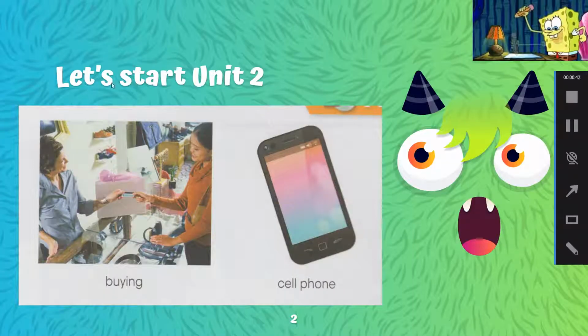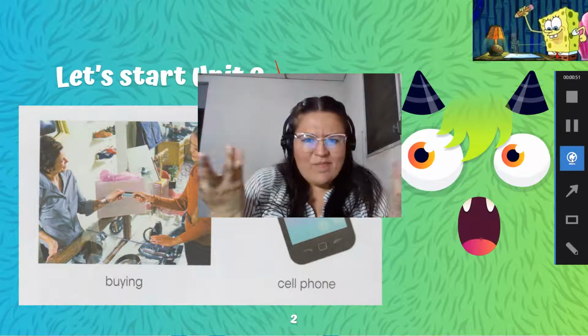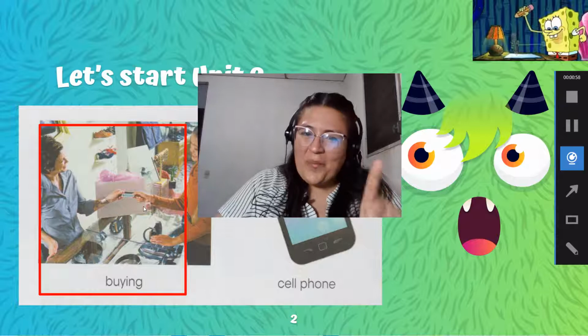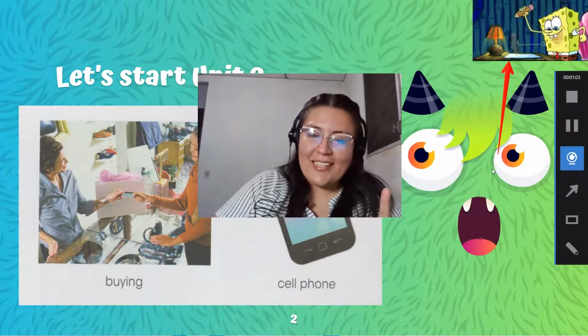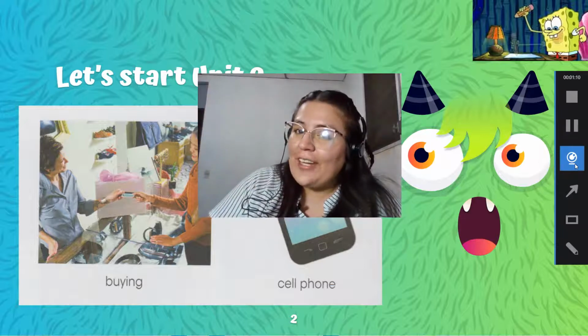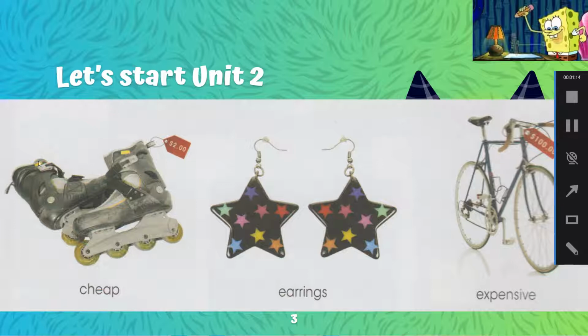Super easy. This unit is going to be about buying. You can see buying, cell phone. What is buying? ¿Qué crees tú que es buying? Yes, comprar. Excellent. Buying. Tenemos aquí a nuestro amigo Bob Esponja que indica que esto es en el cuaderno. Tienes que copiarlo, ¿ok? So we have buying. You know what is cell phone, right? Cell phone.